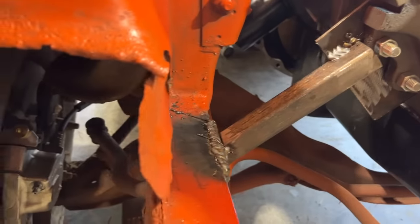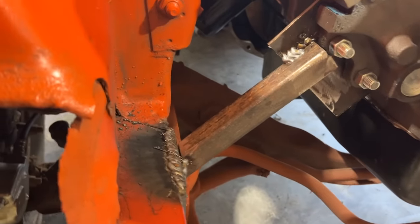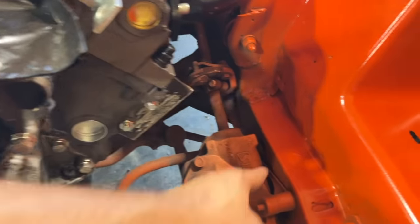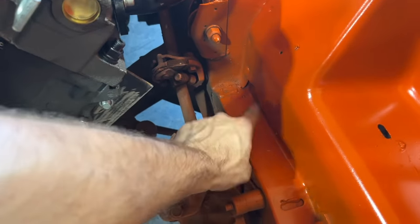Well, there you go. That's what I figured out for this side. I don't have it finished welded, but when we pull the engine back out, I'll finish weld all that. Now I just got to make one over here, which is going to have to be at a more extreme angle because we can't go down there. We're going to have to go across to here on top.